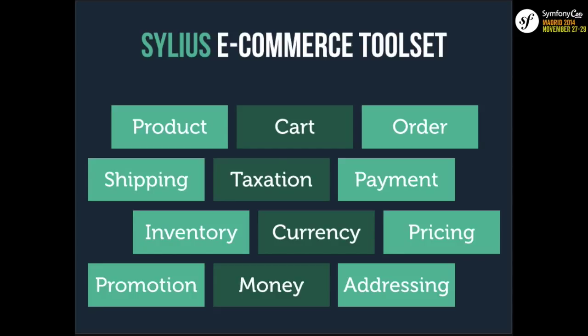So I think that's a great advantage of Sylius over other solutions, that you can pick what you like, or even take the full platform, remove the inventory system, and replace it with something else of your own. Obviously, it requires implementing some interfaces, but there is no coupling between the components. The only components which are coupled here are cart and order.